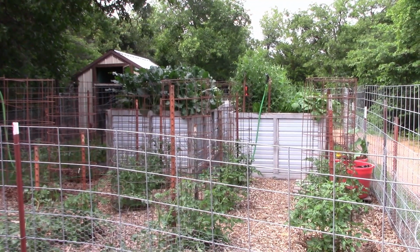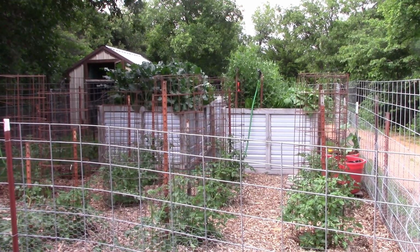Would you look at the garden? Look how much higher everything's grown.